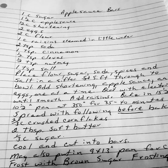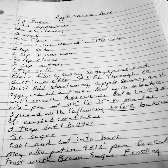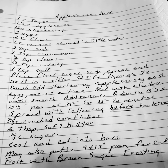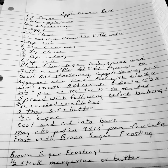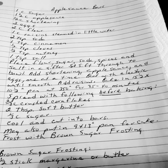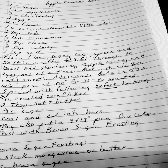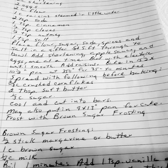Spread with the following before baking. 2/3 cup of crushed cornflakes, 2 tablespoons of soft butter, 1/3 cup of sugar. Cool and cut into bars. That was the jelly roll one. It can also be put in a 9 by 13-inch pan for cake. It's a little thicker. Frost with brown sugar frosting.